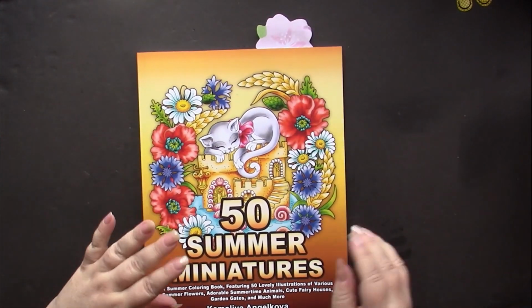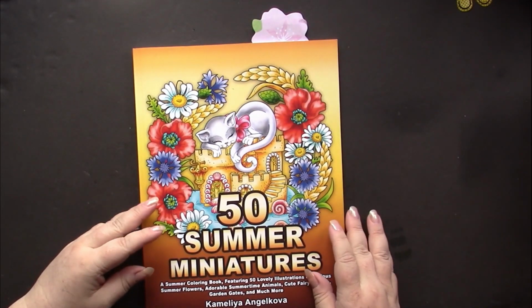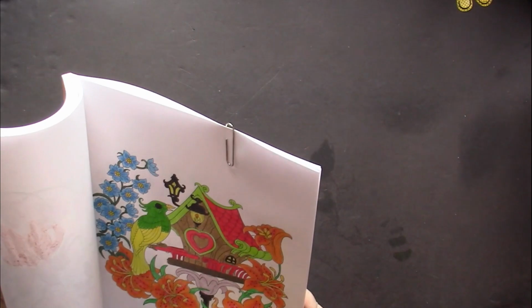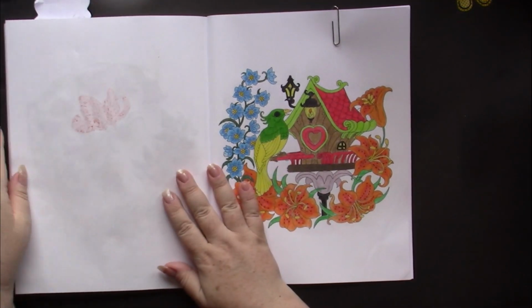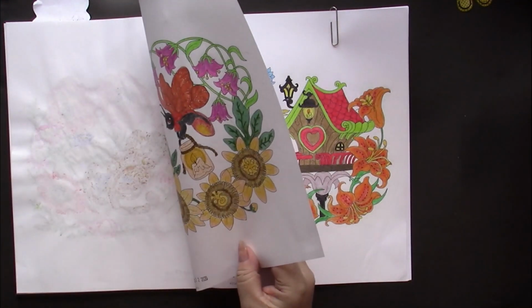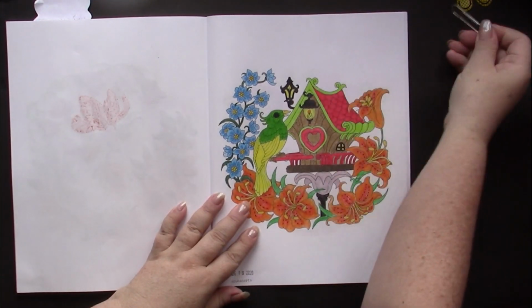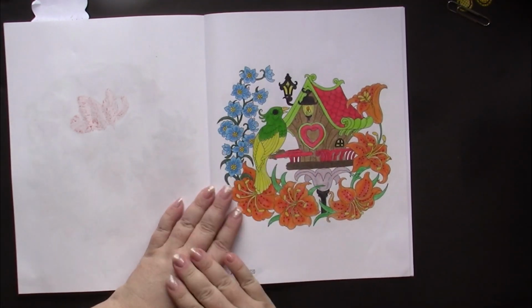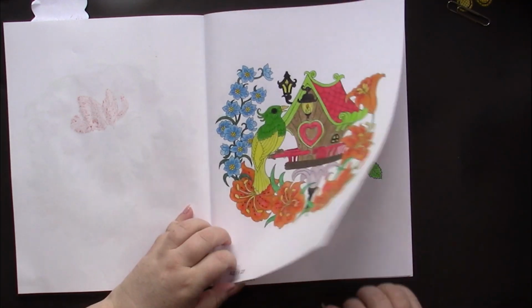Okay, then I have been doing a little project out of this. This is 50 Summer Miniatures by Camelia Angelkova. I have been starting from the back. Now let's see, we did a few of these last month. So what I am doing is I am going through this book and I am doing a page with every one of my sets of pencils.